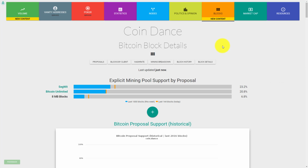By contrast, Bitcoin has retreated by 0.5%. That puts the Segway support on Bitcoin now at 23.2%. And that means at this rate, it's going to take 1,265 days to activate Segway. And that means it won't activate till 2020. And that's way past the deadline. Therefore, at this rate, Segway is not going to make it and activate on the Bitcoin network.